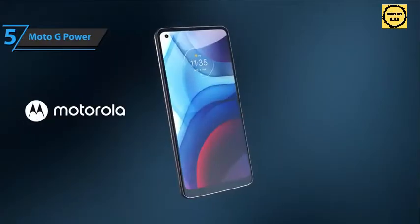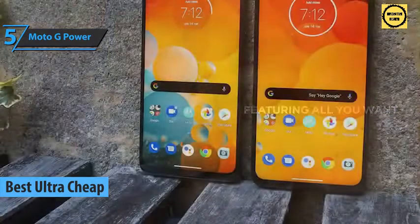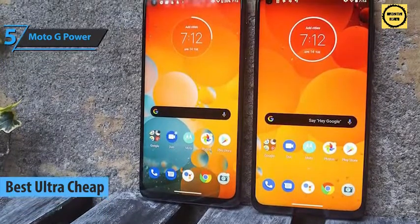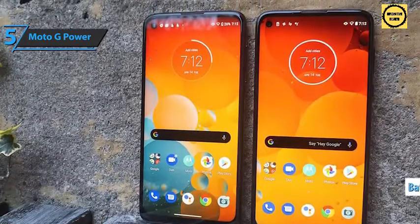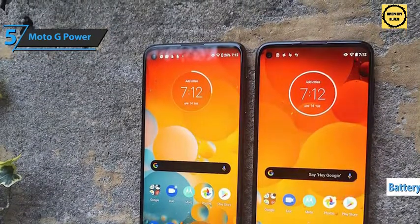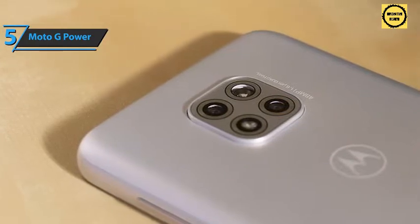Now, let's get started. We'll kick things off with the Moto G Power, also known as the best ultra-cheap budget smartphone available on the market in 2022. At a surprisingly affordable price, this fellow will keep you busy for days. Its 5,000 mAh battery is about the size of what is considered the standard these days. That's the same capacity as a top-of-the-line device like the Galaxy S21 Ultra.